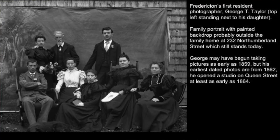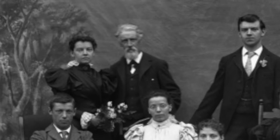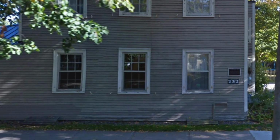So George is in the top left in this picture, standing next to one of his daughters. He's the little fellow. I guess he was only 5 foot. I don't know. He's very slight anyway, 135 pounds. He was born in Fredericton in 1838, a year before the invention of photography, to Francis Marie and William Taylor. His dad was a carpenter who built their family home at 232 Northumberland Street, and that still stands today. It has a nice plaque on it. The family portrait here is with a painted backdrop, probably outside that home.